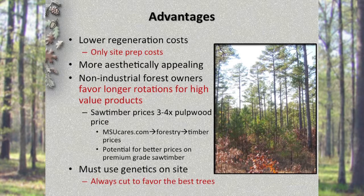Now, you are limited when doing natural regeneration to the genetics on site. What you have is what you have to work with. So you'll always want to favor cutting the worst trees and keeping the best trees.